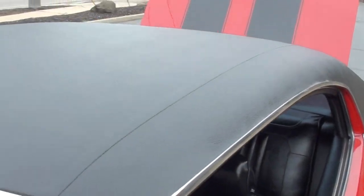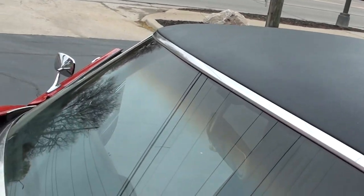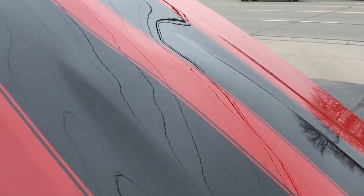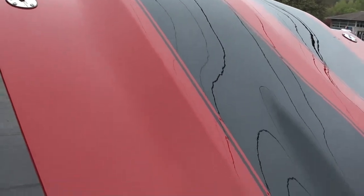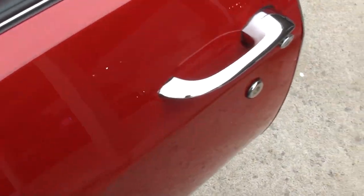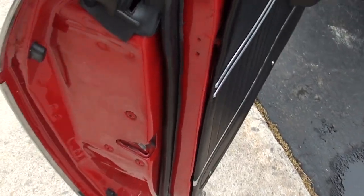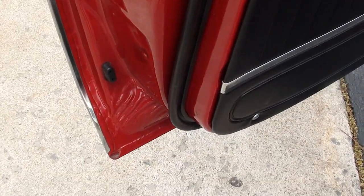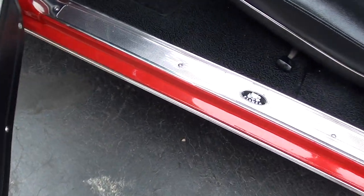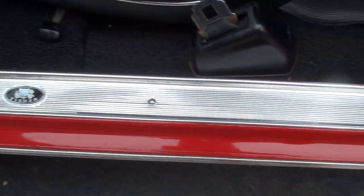Car's got 76,000 original miles. Of course, it's been restored. Engine was done 2 years ago. We didn't know the exact miles, figured around 1,000 on the engine. New mirrors, new door handles. You can see it's got new door rubbers. Doors are nice and clean. New carpet, new sill plates.